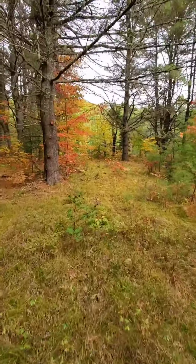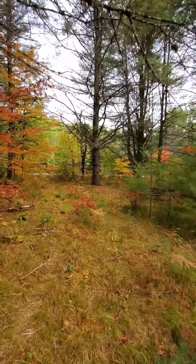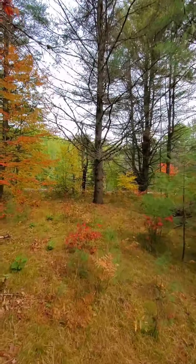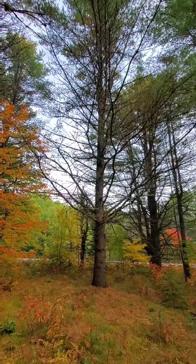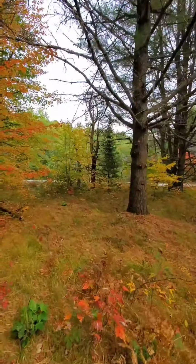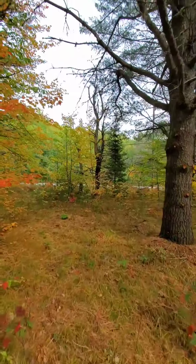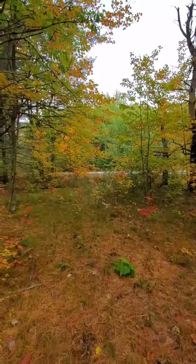So this is last fall. I'm walking through where the driveway was going to be. So what I'm planning on is this big pine here. I'm going to cut that out. Haven't done it yet, but I will be cutting that out. And there's that dead one there straight ahead. I had already cut that one.